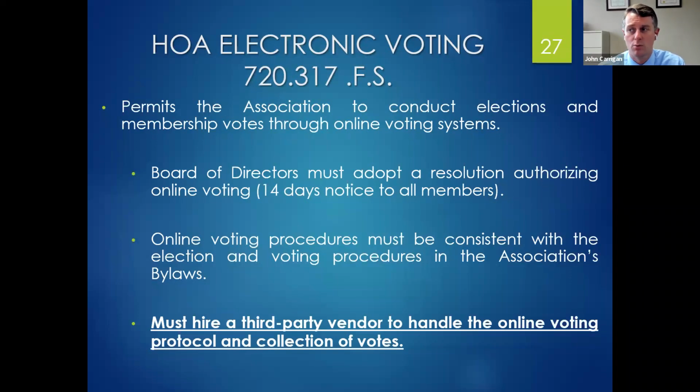But we're in a world where now electronic voting has been somewhat widely adopted. And so the statute was amended in 2016, 17, 18 to contemplate the process by which the association, through a board resolution, can implement a procedure for people to opt in to allow them to electronically vote. The vendors out there that I have worked with have been very good at what they do. And certainly I'm sure Vesta could recommend some vendors, or Vesta may have an in-house program that provides this capability. But it is a methodology that exists.